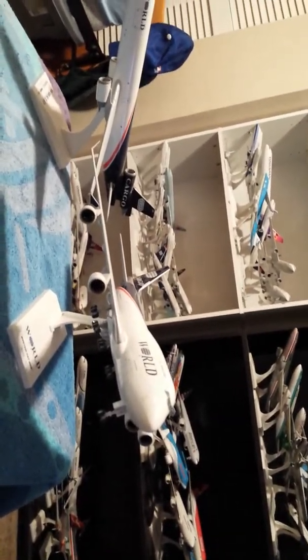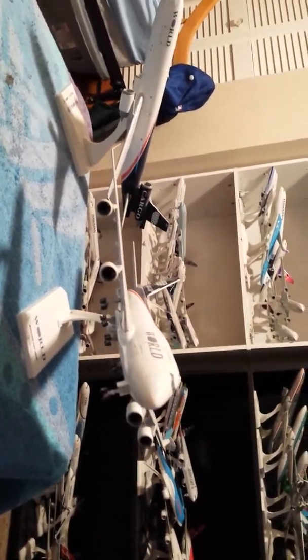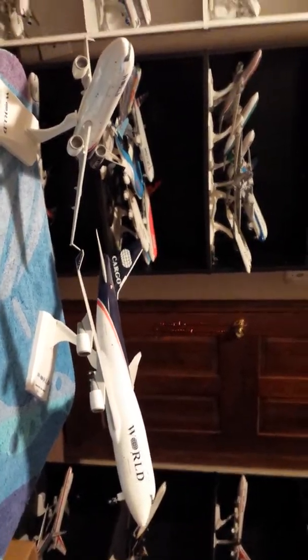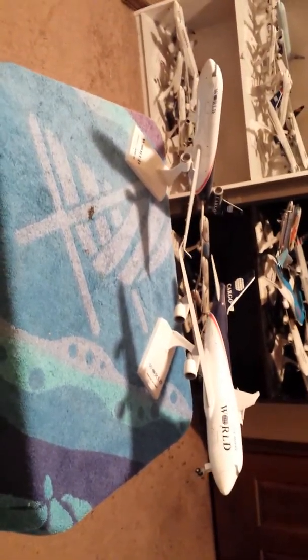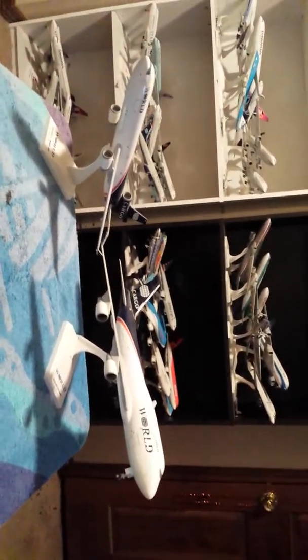Now, as you can see, World Airways 747-400, from my point of view, very nice detail by Skymarks. And World Airways MD-11, both very nicely detailed. I'm not going to give a tour of the aircraft, but give a double review, as is seen here on my video, and this video will shortly be posted to YouTube.